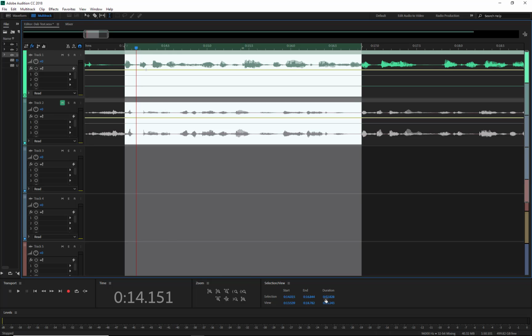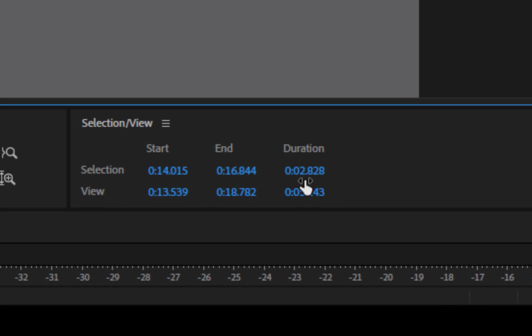Now, if we look down here, this gives you the duration of the selection, and you can see it is actually 2.828 seconds. Quite a long time, isn't it? Most people think it's only about a second, but in this particular radio, it's 2.8 seconds. Now, of course, that does vary between radios. It depends on the processing time of the radio. And also, of course, it would vary if you were listening to a DAB radio channel on your television.